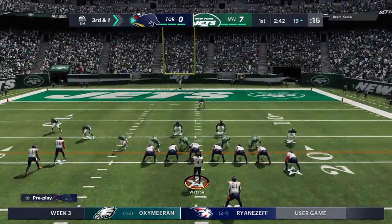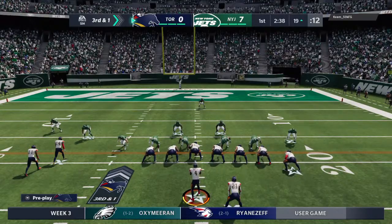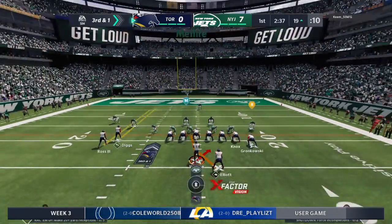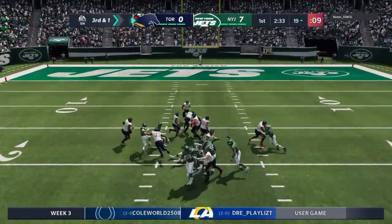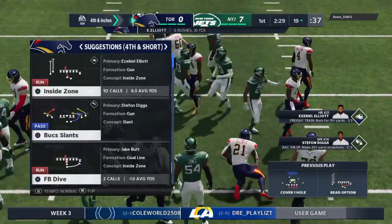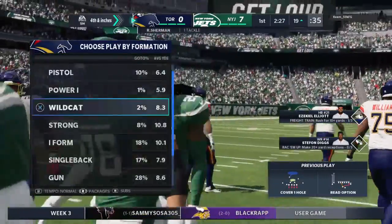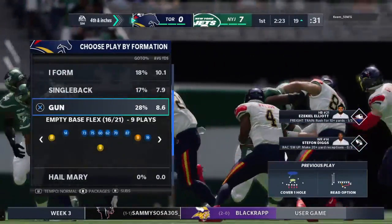This will be play number 8 here on the drive. It's 3rd and a yard. They'll try and run through with Elliott. And Elliott is trying to work his way forward, but it looks like he did not make it. They'll be marked inches short. No gain on the play, and that's going to lead them to 4th down.